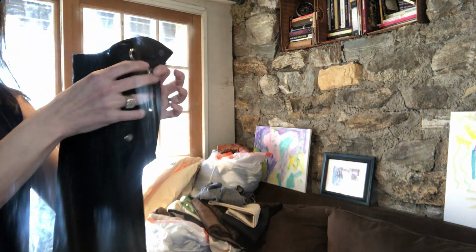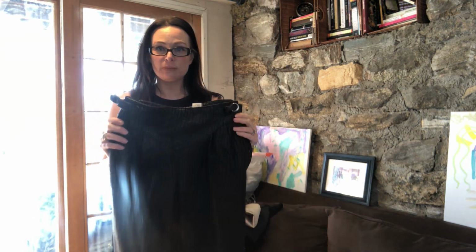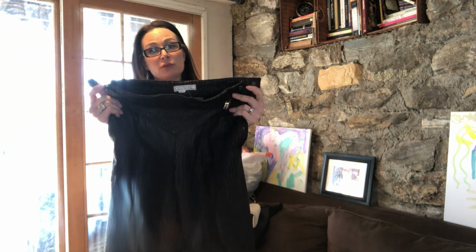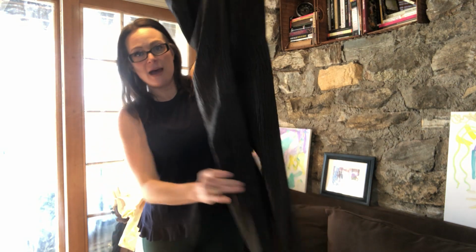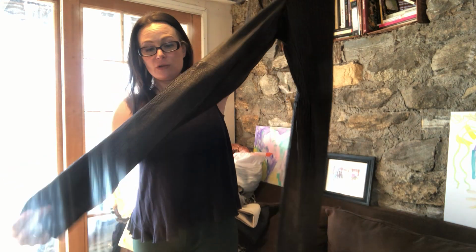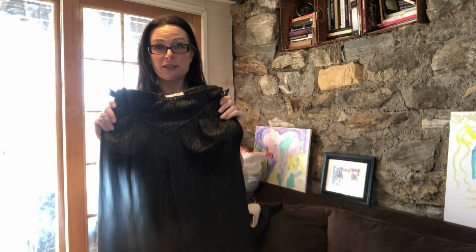I will model these so that people can really see how they look. They have that high waist, pleated 80s style, like a Z.Cavaricci, but in leather, with these side pulls to pull the waist in. They actually button on the sides, and they have a tapered leg. They are 100% leather, in perfect condition. And yes, I smell my leather. I have a thing about smelling leather.